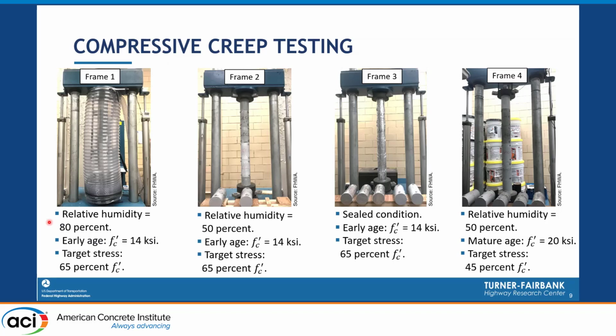And the 4th frame is similar to the other frames, same UHPC class materials, but the only difference is they were loaded at 20 ksi when the specimens were mature. We call that mature age loading. So technically, the first 3 specimens can represent a structural member that is being loaded at an early age, like pre-stress girders, and the 4th represents post-tensioning, or any structural member that is loaded at a later age.